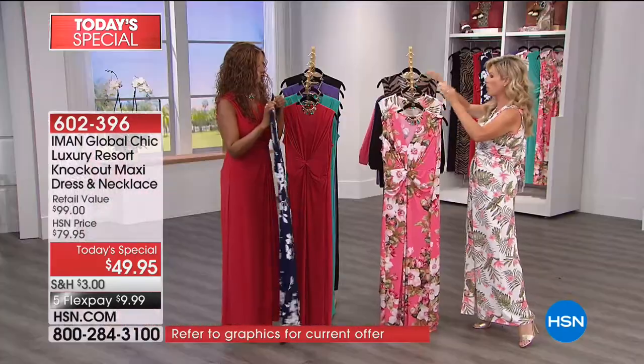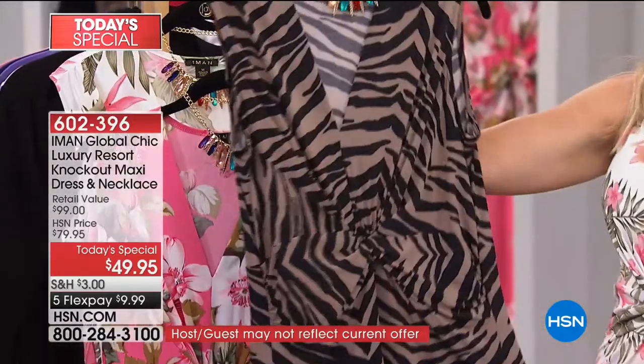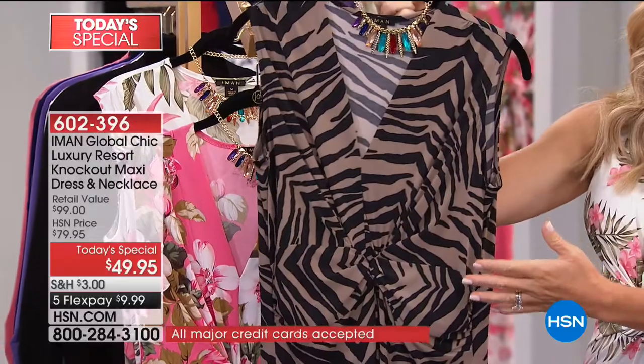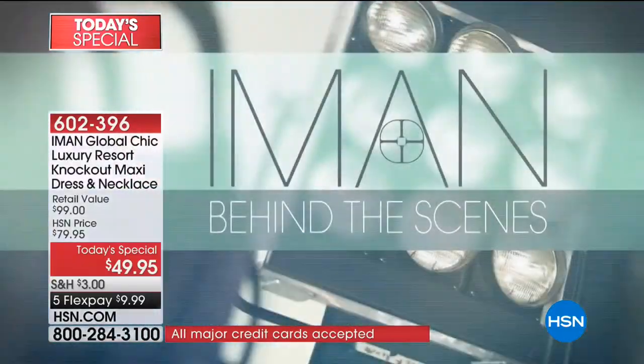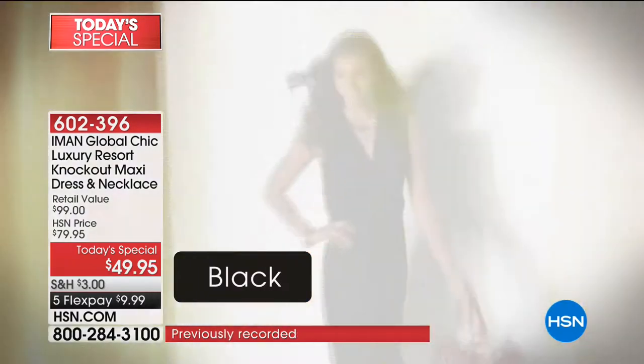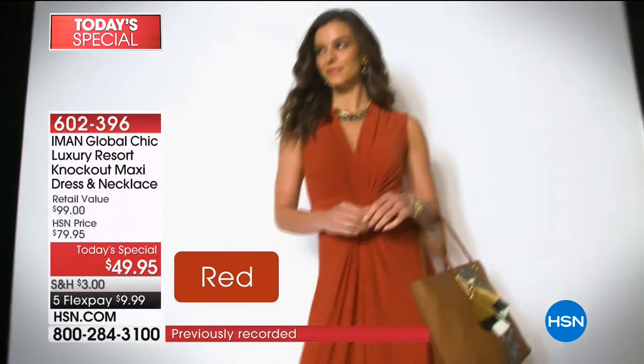Don't forget, we have one more print, the animal print. And Iman really masters the animal print. There you can see that beautiful print, and I love the way that you did this. It's that perfect animal print where it's a zebra. What I like about the zebra is that it looks very graphic. It looks like stripes. Just like regular stripes.